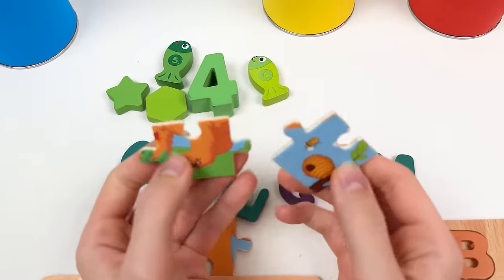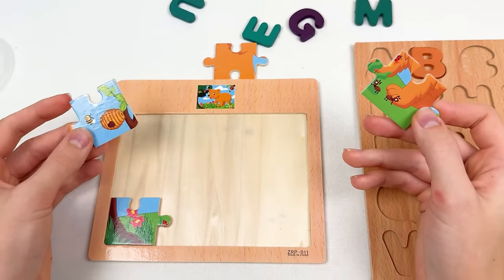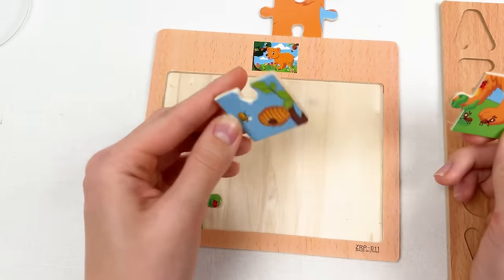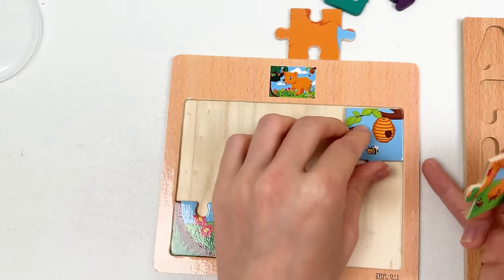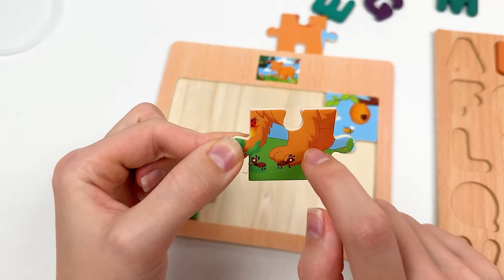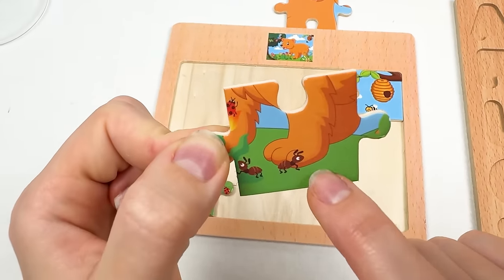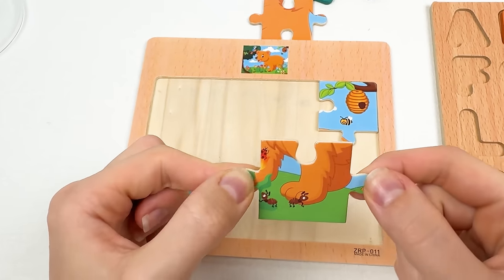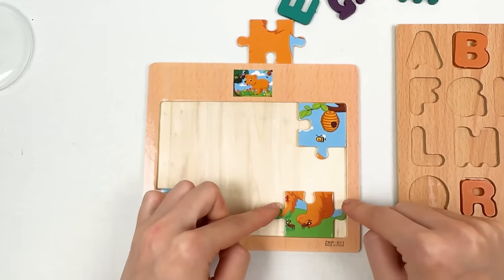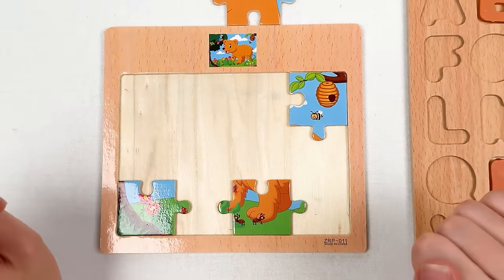Look, we have two pieces that we can put now in our puzzle. What do you think this is? Look, it's the bee and the honey house. I think this one will go here. And look, it's a teddy bear's legs and some ants. Did you know that the red ants can bite you? They are not really friendly. Maybe it will be somewhere here in the middle between two puzzles. Let's leave it there for now.